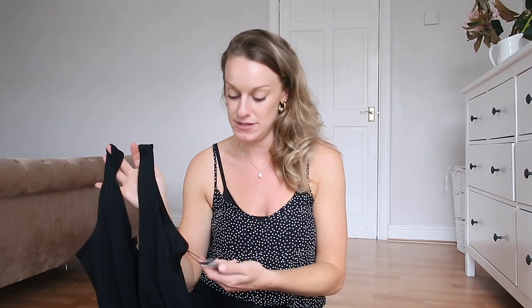So I picked up this, which is actually a swimming costume, but they work great as bodies. So I've actually got this in cream, and I got it at the start of the summer from Primark, and I paid full price, £6 for it. But this one was down to £3. And I don't actually have a black strappy body, and I just know the length of the body is really nice. It's really comfy, and even though it's a swimming costume, it doesn't look like one at all.